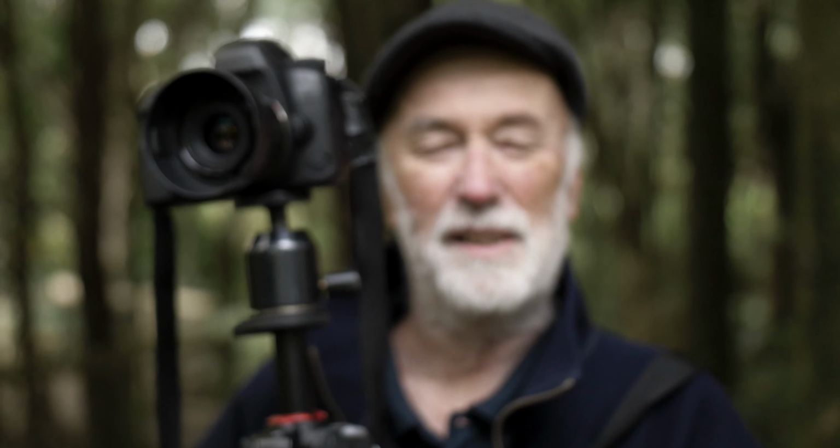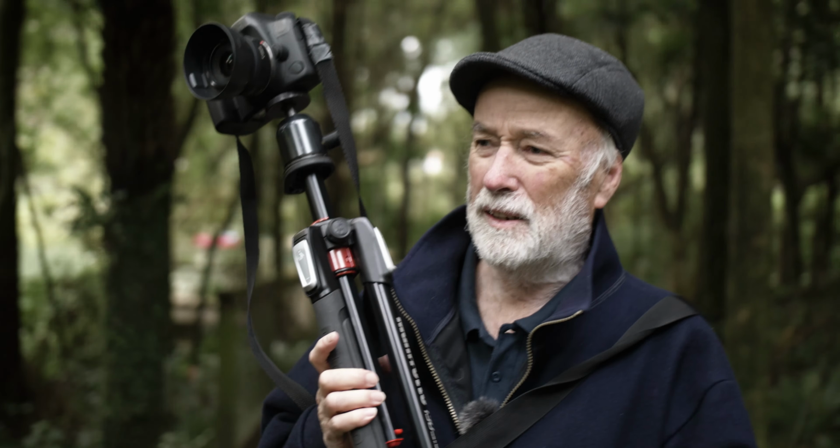Important not to touch the camera while it's doing its 2-second countdown before the shutter goes. Okay, and okay, let's go. So it's a very enjoyable thing to do, be a drifting photographer.